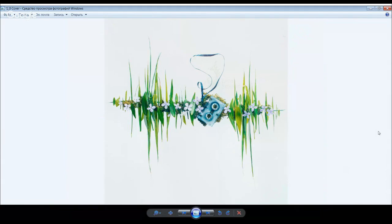From what can I make this? Maybe I can make it from grass. So, okay, yes, I'm going to do it. I just gathered some grass and flowers and moss and arranged it in a way it represents a sound wave. And to give people a clue what I'm talking about, sounds, I put an audio cassette to it, so you'll be on the right track.